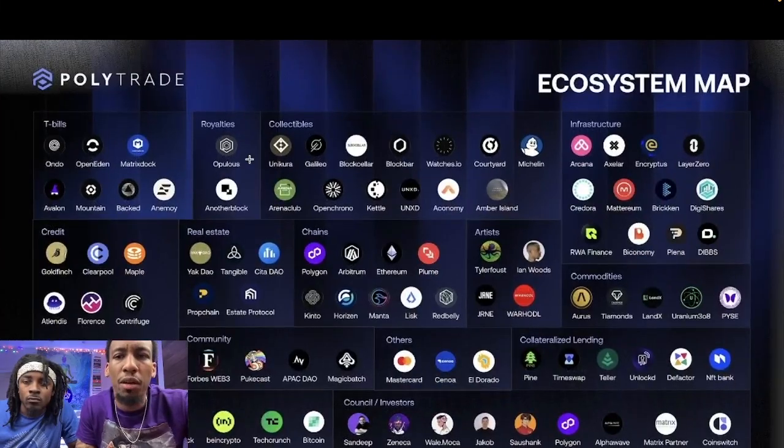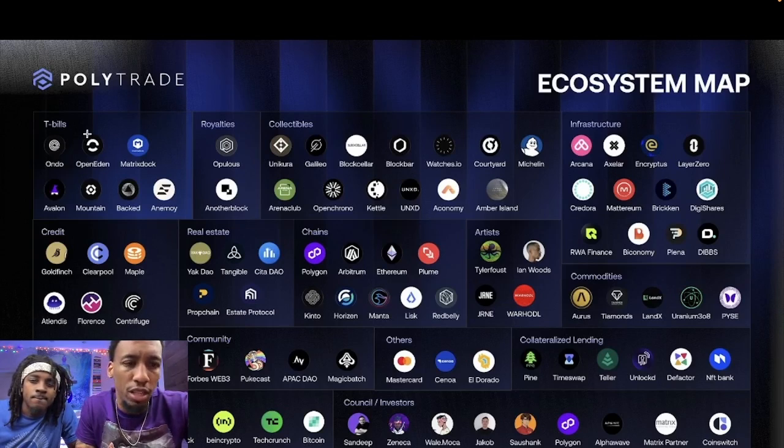And then one thing I like about Polytrade is they have a pretty wide ecosystem of things on the platform. You can see all the companies. So T-bills, they have Ondo on here. We made a video on Ondo. Private credit: Goldfinch, Clearpool, Maple, Centrifuge, made videos on all those. Stocks, media, community, real estate, chains, artists, others, like collateralized lending, commodities. It looks like they're gearing up.